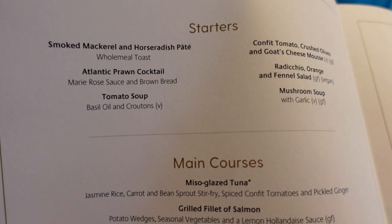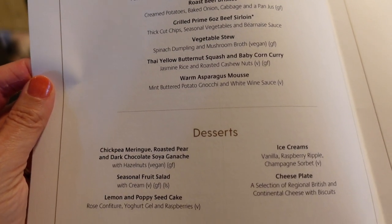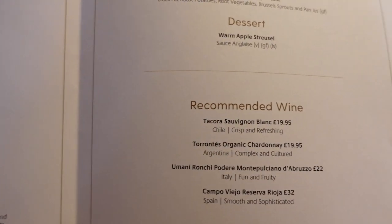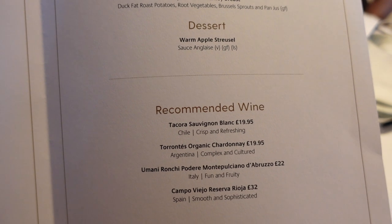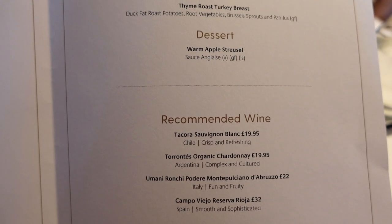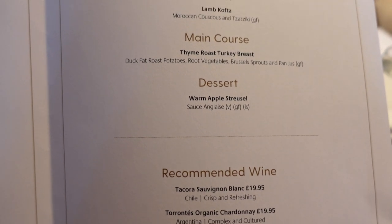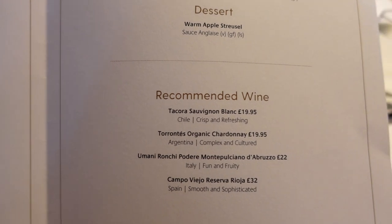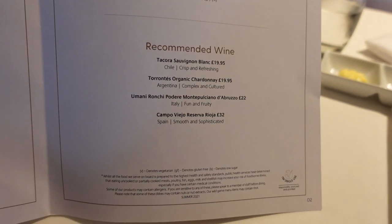So we've got starters, main course, desserts, and today's chef's recommendation: lamb kofta, Moroccan couscous, and what's that? Tzatziki? Yeah, we've got that. Main course, roast turkey breast, and dessert, warm apple strudel. Oh, that sounds delicious.